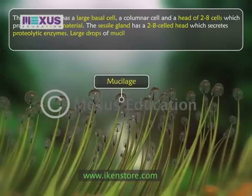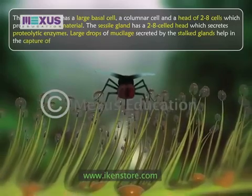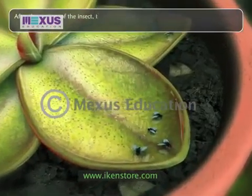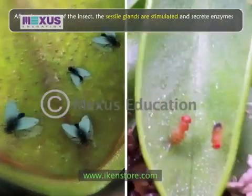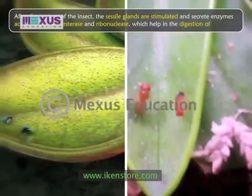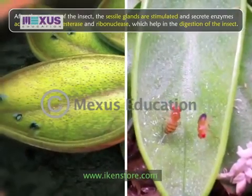Large drops of mucilage secreted by the stalked glands help in the capture of insects. After the capture of the insect, the sessile glands are stimulated and secrete enzymes, acid phosphatase, esterase and ribonuclease which help in the digestion of the insect. These glands also absorb the digested food.